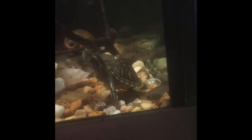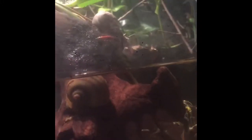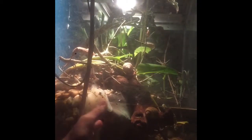Oh, he's going to fall in the water. Oh no, he fell in the water. Okay. I've never seen him that close to the water. It's scaring me because I know these guys can drown. Okay, sweet. Well, seems like he will cooperate. But half water and half land.